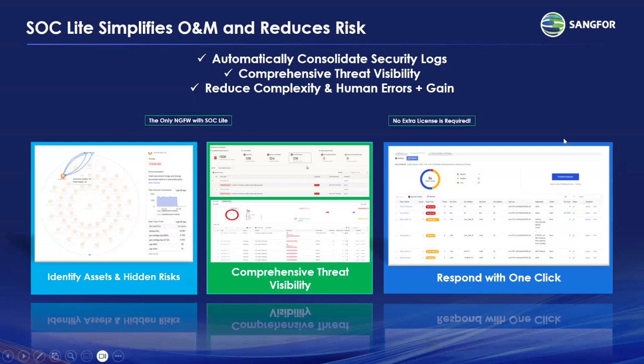With SOC Lite, security administrators can start by clearly identifying all the critical assets within the environment. It then provides a deep understanding of the organization's current security posture, highlighting vulnerabilities and potential risks. From there, SOC Lite either guides administrators on the right actions to take or automates responses, ensuring threats are addressed quickly and effectively. In essence, Sangfor Firewall with SOC Lite does not just protect your network, it empowers your security teams to act smarter, respond faster, and manage risk more efficiently, all while reducing the day-to-day workload and complexity.